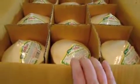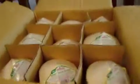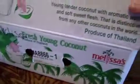Okay, now on to our grocery haul. Okay, so this was the week that I get my coconuts. So I have an entire case of coconuts. Cost me $20.60 right there.